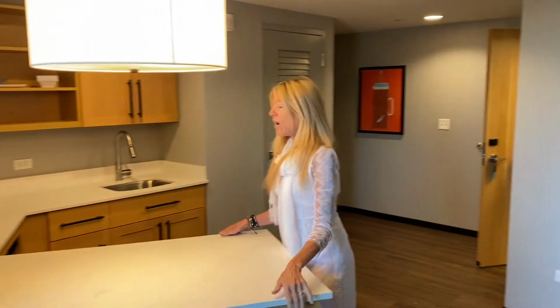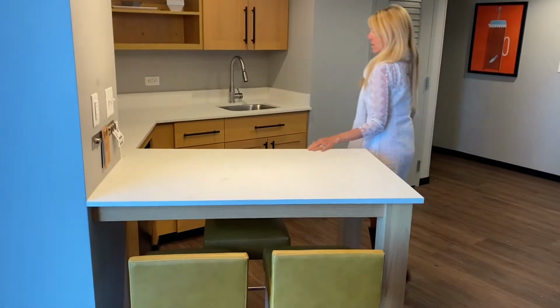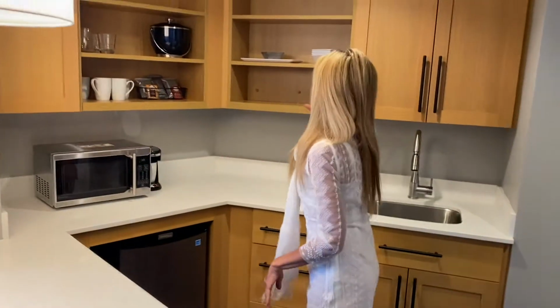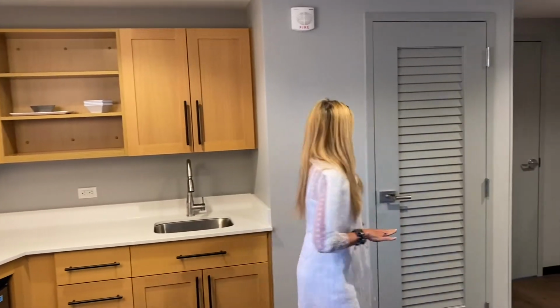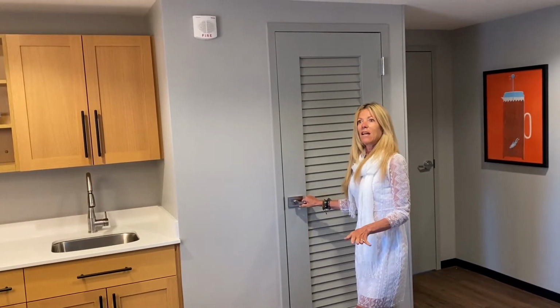There's a great little counter to sit at and have your cocktails or your snacks. There's a mini fridge over here, microwave, coffee maker, and then it doesn't have any sort of cooking utensils or anything like that. So it's really not a working kitchen, but you do have your sink, and if you wanted to bring in anything to cook on your own, sort of plug-in cook things, you could, because there's space for it. And these guys have a nice service for food and a nice bar downstairs.